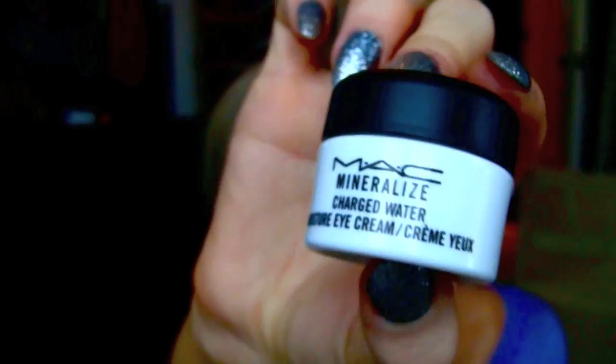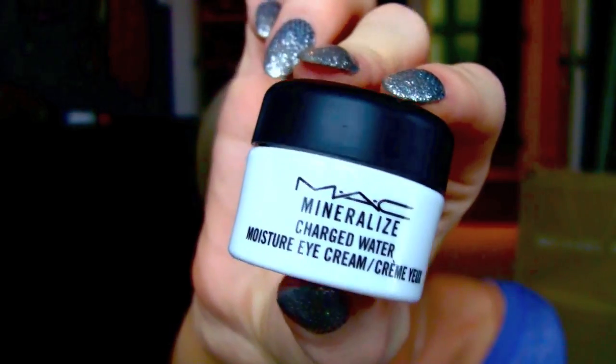And then something fairly new to my skincare family is my eye cream. This is MAC Mineralized Charged Water Moisture Eye Cream. It's like a mini little moisturizer. I think it's so cute. And MAC gives you so much eye cream. This is literally humongous. I'm never going to run out of this, so I'm going to start using more just to get to the bottom of it and then go get a new one. Oh, out of tea.